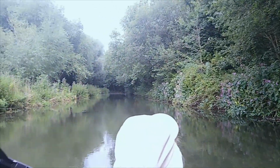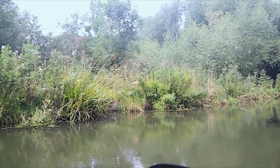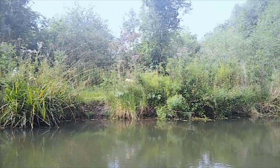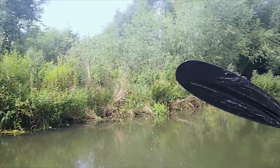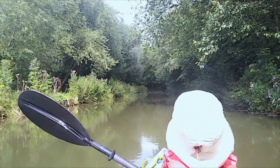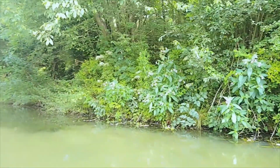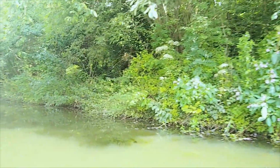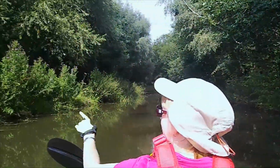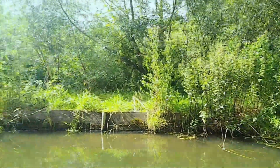And the clouds seem to be coming over a bit now, which is a bit of a shame because we've had a lovely day, and the scenery along here is beautiful. We've seen some huge dragonflies, but again they're just too fast for the camera. By the time I got the camera out, we saw a kingfisher, but again that was too fast for us. We've got some dragonflies over there, look, catch them. There's one up there.